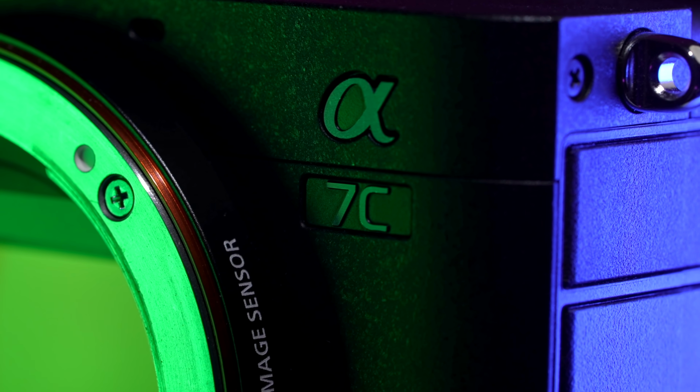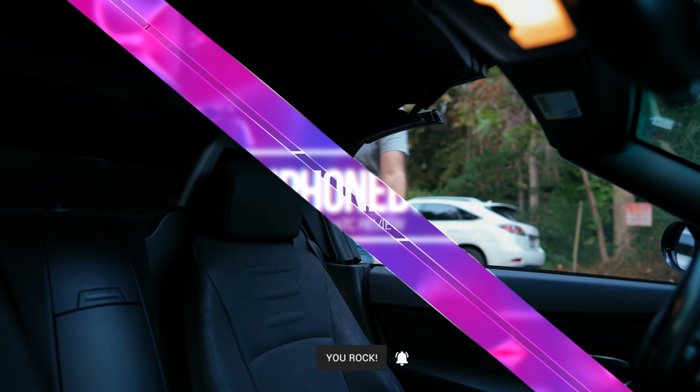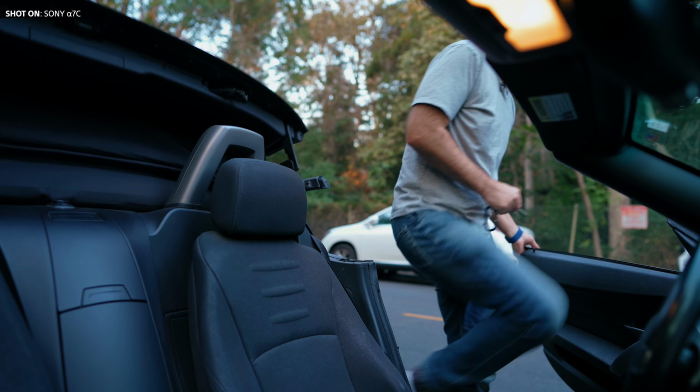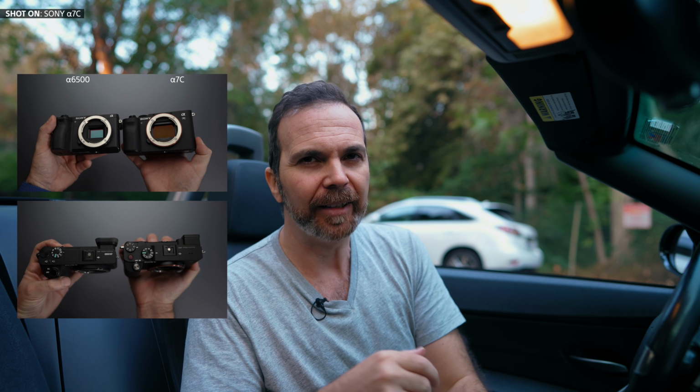This is the Sony a7C. The C stands for cookie, and that's good enough for me. Sony a7C, by the way, C stands for compact, is a full frame camera that is fitted into an a6600-like body. It's not only smaller, but it is lighter.